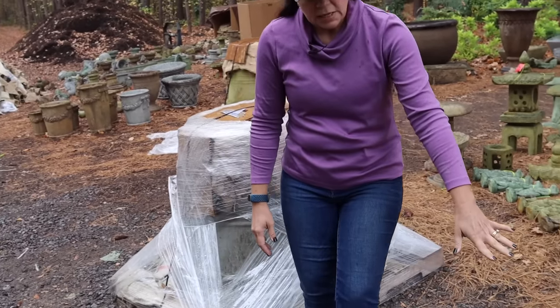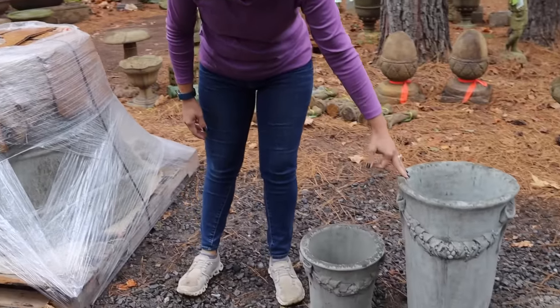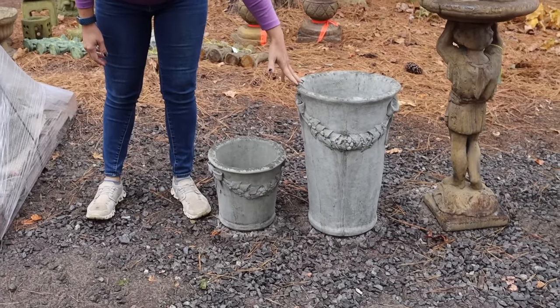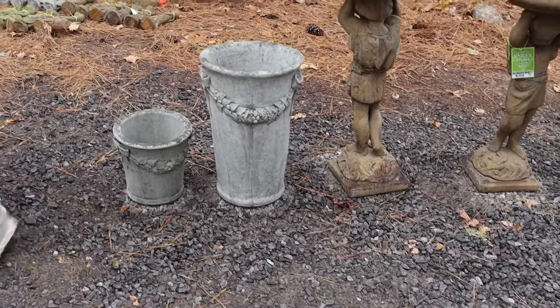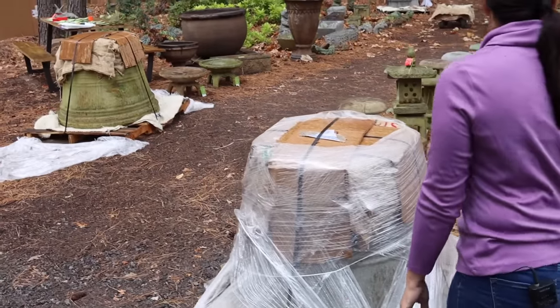Love the simplicity. This is the Beau Jardiniere. It comes in multiple sizes. You can see this is the aged stone. So we've got that available. Okay, geckos.